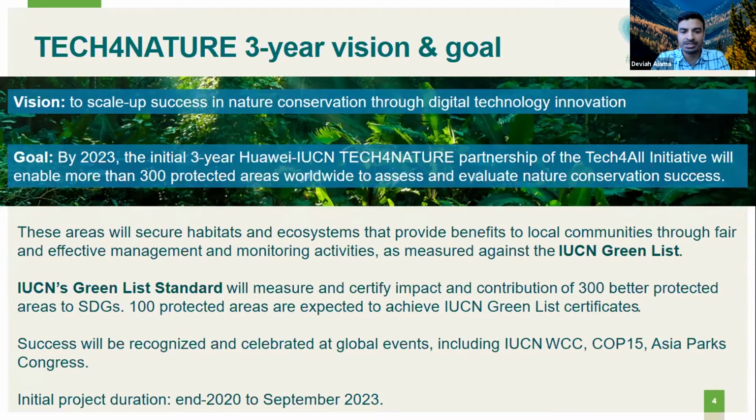It's a three-year project which started at the end of last year and runs till the end of September 2023. The vision of which is to scale up success in nature conservation through digital technology innovation. And the goal is that by the end of the initial three-year project duration, the partnership will enable more than 300 protected areas worldwide to assess and evaluate nature conservation success. So these areas will secure habitats and ecosystems that provide benefits to local communities through fair and effective management and monitoring activities.